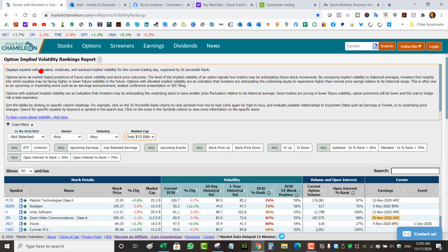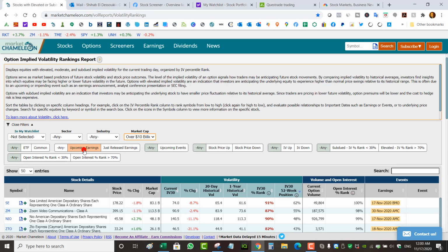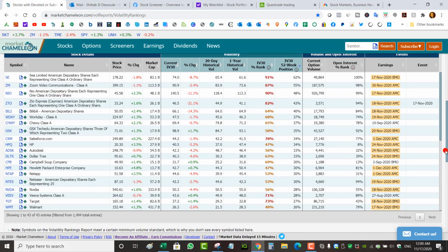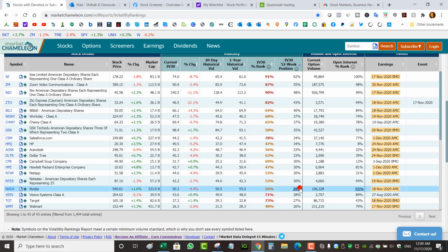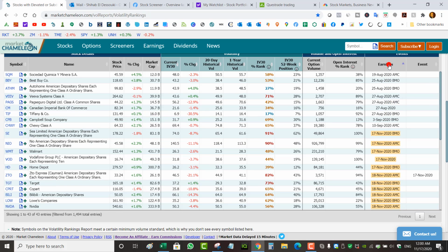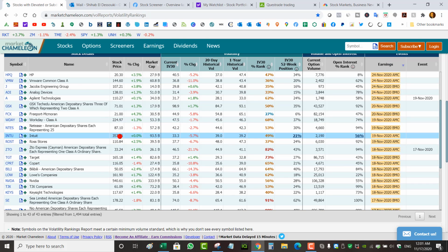With MarketChameleon, I could filter on upcoming earnings. If I filter on upcoming earnings, we've got Zoom November 30th. That's not this week. We've got Workday, that's this week. And IV is about 37%, so it's not bad. We've got Nvidia this week, 28% IV. Not so great, but it's still a decent play. Premiums are decent. And guess what? I can sort on earnings as well. We've got Intuit that has earnings this week, 21% IV, not bad. I'll see if premiums are high enough.